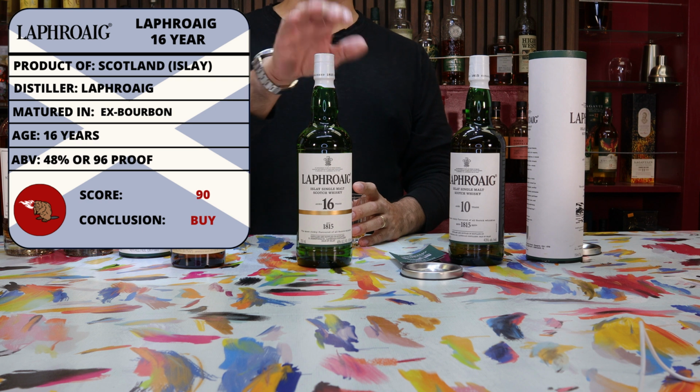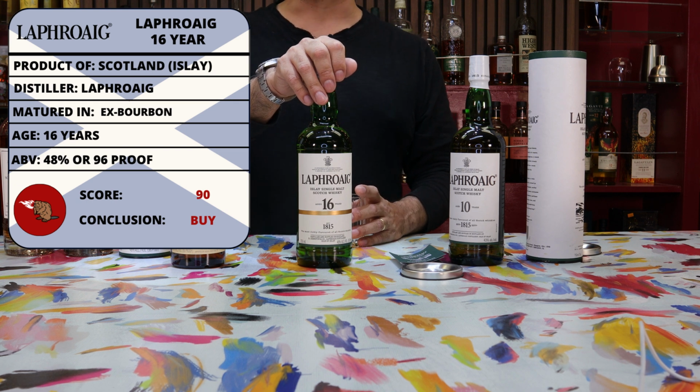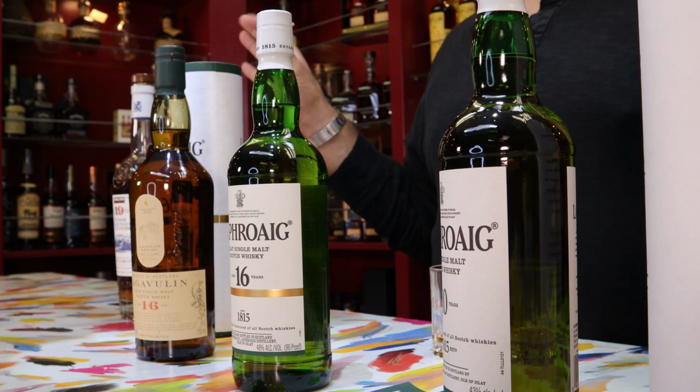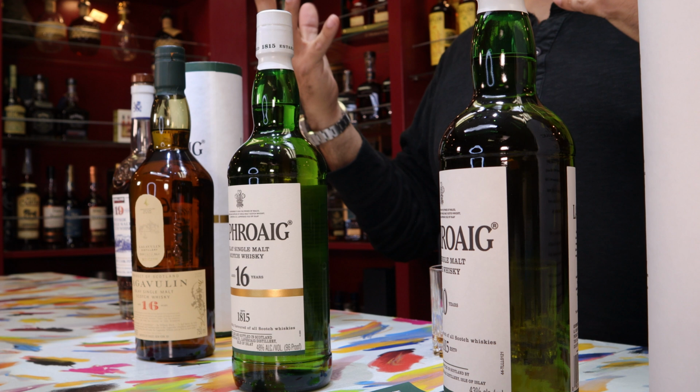And the reviews on it, on the 16, are really quite good. In fact, the best ones that I think I've seen out of the Laphroaig family at 90 points out of 100. And there were some people who really just loved it. They raved about it and they gave it amazing reviews, which maybe is a bit unjustified. But a lot of the people, the majority of the people, actually found it pretty good. So that's what brought it up to that 90.